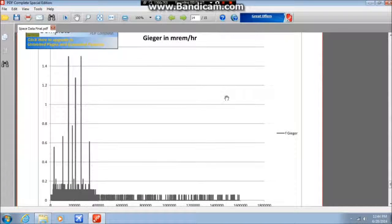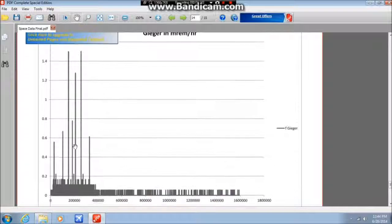And then this one is rather interesting. This is the Geiger counter in millirems per hour. So what you notice here is there's almost a parabolic arc here. If you plot altitude versus time and Geiger counts versus time, you'll notice that they almost perfectly correlate, which is really awesome. So let's go over the special times.